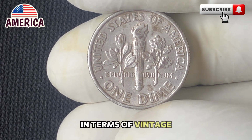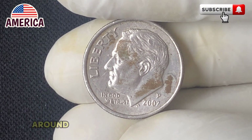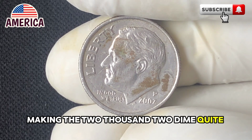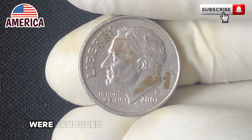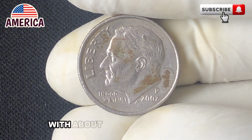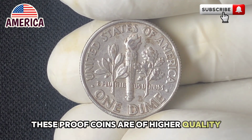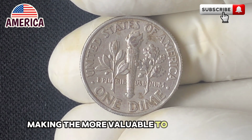In terms of mintage, there were over 1.1 billion dimes minted in Philadelphia and around 1.2 billion in Denver, making the 2002 dime quite common. However, proof dimes from San Francisco were produced in much smaller numbers, with about 3 million minted. These proof coins are of higher quality, featuring a shiny, mirror-like surface, making them more valuable to collectors.